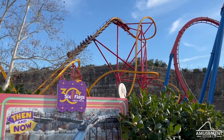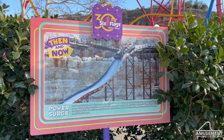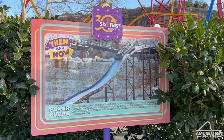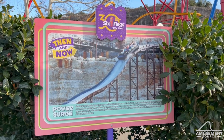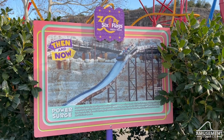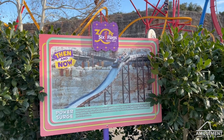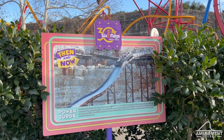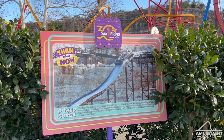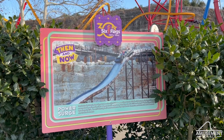And our next Then and Now series takes a look at Power Surge, which we have some really fun merchandise for right now. But this was a Shoot the Chutes water ride that sat exactly where Wonder Woman Golden Lasso Coaster is. And if you look really closely next time you ride Wonder Woman, you can see part of the trough for Power Surge. And the exit to Wonder Woman Golden Lasso Coaster is actually part of the exit to Power Surge. So two cool little callbacks from Power Surge that still exist in the park.